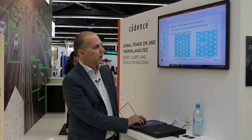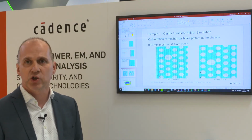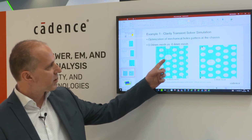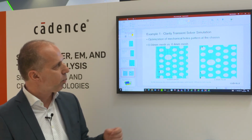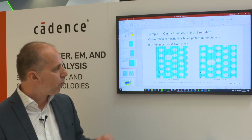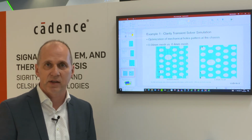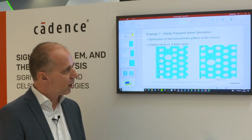What I can show here also, I can pick up the appropriate mesh in order to really address these mechanical holes. You can see here that I can work with very fine mesh, which is 0.04 millimeter, or I can relax the mesh to 0.4 millimeter. For finer mesh usage, I definitely need more memory and computational power, and the GPU introduction is essential, and this GPU introduction is very well supported in our Transient Clarity tool.